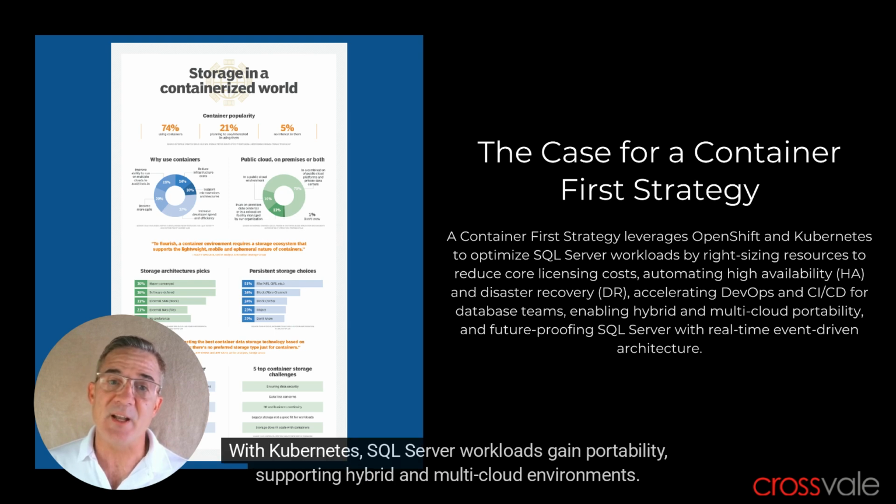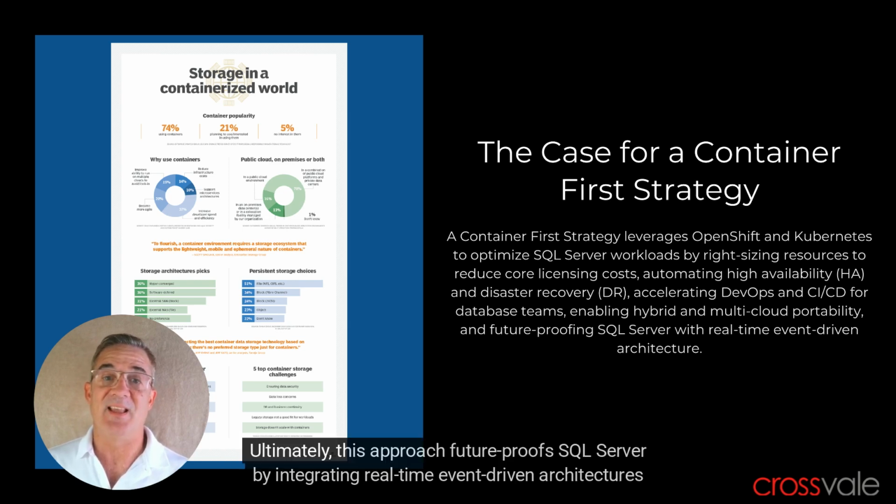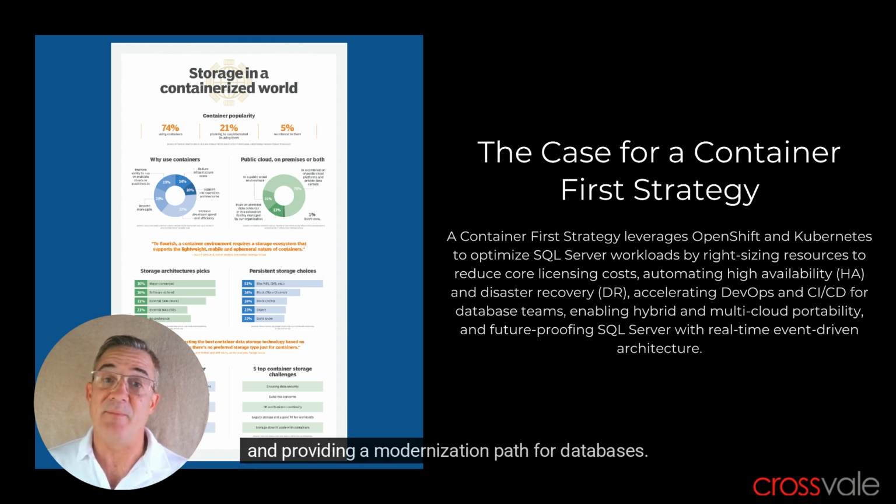With Kubernetes, SQL Server workloads gain portability, supporting hybrid and multi-cloud environments. Ultimately, this approach future-proofs SQL Server by integrating real-time event-driven architectures and providing a modernization path for databases.